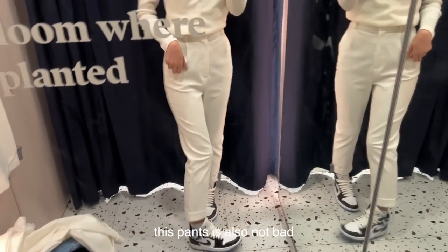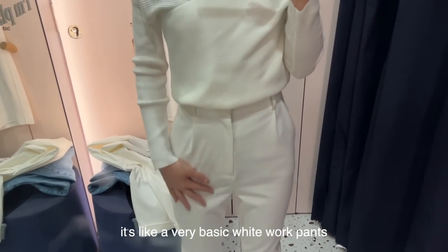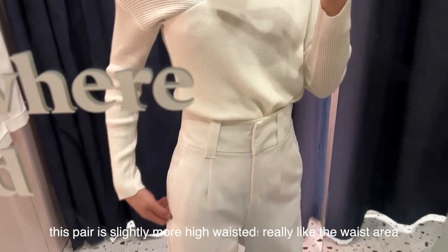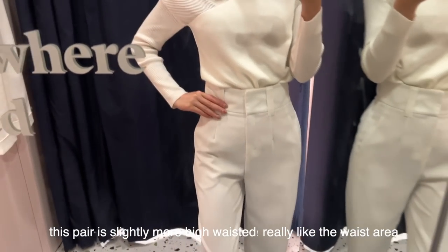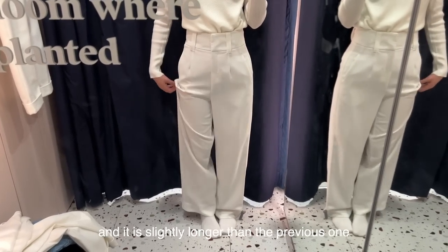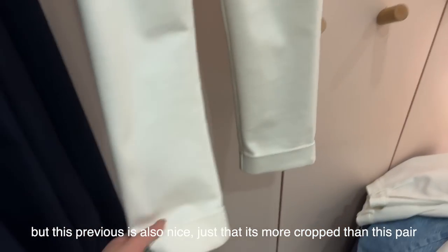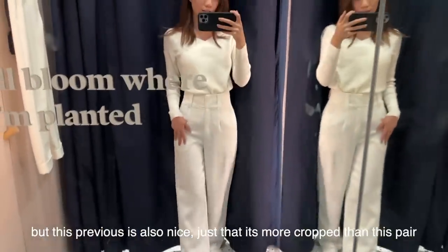This pants is also not bad. It's like a very basic white work pants. I think the length is also pretty nice. Okay, these pants is more high-waisted, really like the waist area here. And it's slightly longer than the previous one, but I think if I wear heels or loafers, it'll be just nice. But the other one is also pretty nice, just that it's more crop than this one. But yeah.